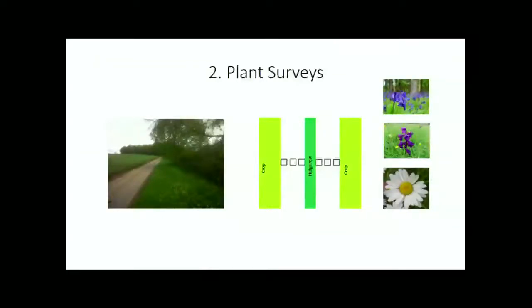For my plant surveys, I just placed 1 by 1 meter quadrats over the whole margin. So for example, in this margin, you'd have a meter here, a meter here, and a meter here. That meant roughly 6 quadrats per hedgerow. And for each quadrat, I measured abundance and species.